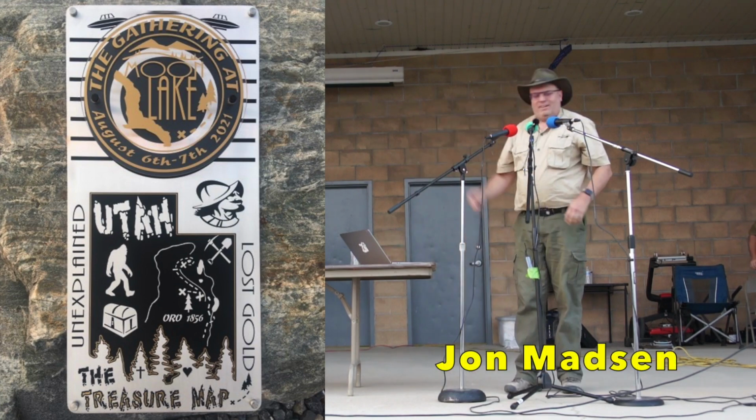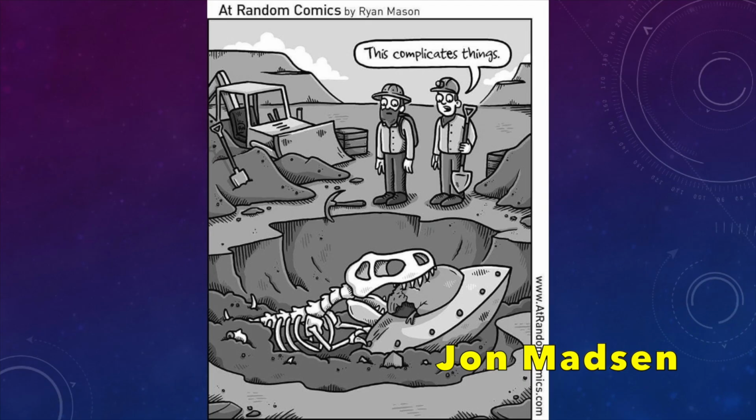So, as you see on here, this kind of explains a lot. I don't know if you see this cartoon, but it says "this complicates things," and it's a cartoon of a T-Rex chowing down on a UFO. So a lot of things that we find are unexplainable.